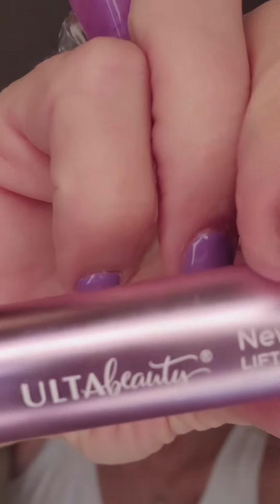Ulta Beauty Mascara is called New Heights. Check out this little bubby. Look how small that is. Look at that wand.